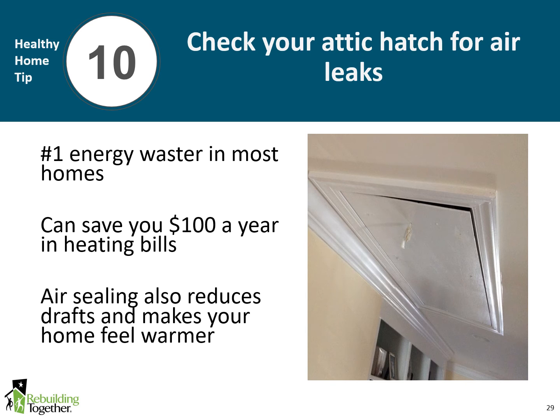Tip number 10 is to check your attic hatch for air leaks. This is the #1 cause of hot air loss and can save you $50 to $100 a year in heating bills, as well as reducing drafts to make your home feel warmer.